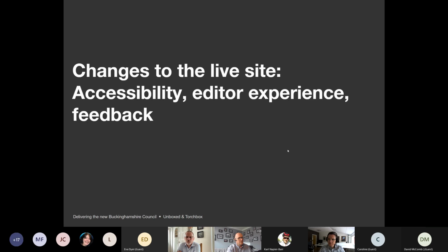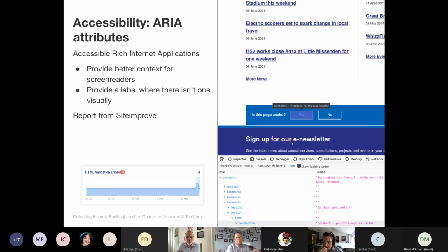Hello, thanks, Peter. If we go to the first slide then, there are 4 areas that I'm going to talk about. And the first is something that I think is particularly of interest to a government service website, which needs to be used by everybody. We had a report from Site Improve, which identified some accessibility changes which we should make.